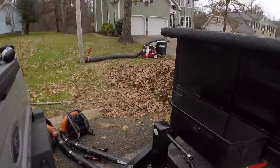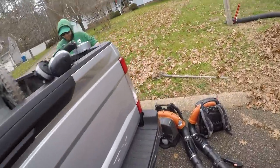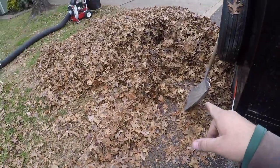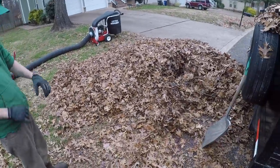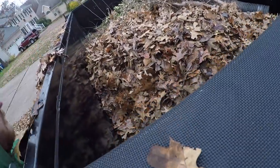Pizza, what do you think? Well, dude, you're almost done. So Pizza's idea is, hey Nick, why don't we go ahead and use a shovel and a pitchfork and just toss it on over? So the pitchfork's not working so well. No, so maybe the shovel is. Oh yeah, you got a good bit of that.